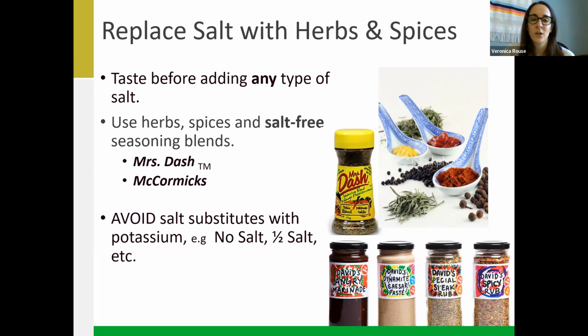And then cooking with herbs and spices, maybe citrus as well. There are a lot of great herb and spice pre-mixes that are salt-free blends that you can purchase. Up here on the screen, we have Mrs. Dash, which is a common brand, and McCormick's salt-free blend. They're both available in most grocery stores. McCormick's has a regular blend as well, so you want to make sure that on the ingredient list, when you flip it over, there's no added salt there. Or you can look for that salt-free claim as well. So those would be two I recommend.